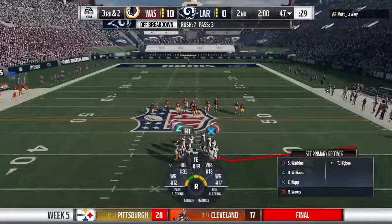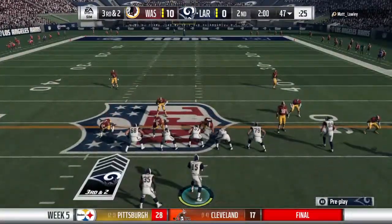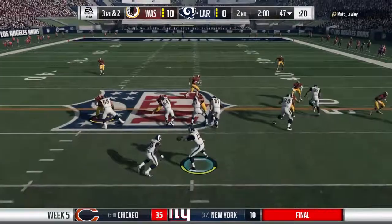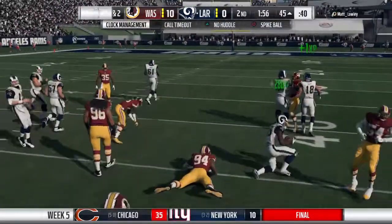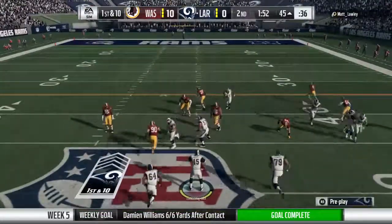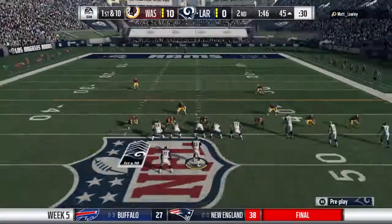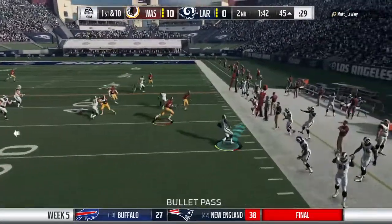And on 3rd down, a nickel formation here defensively. They'll try and run for it. Here's Williams. And he has the first down yardage before they bring him down right at the 45. 8 yards on the pickup there, and it moves the sticks. Hurry up, here we go. 3-19. Throwing on first is Garoppolo.